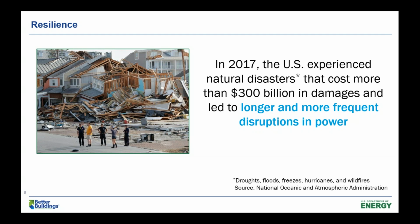First, distributed generation coupled with microgrid technology can help critical facilities continue operating during a grid outage. And second, and this will be no surprise to our Better Buildings Challenge partners, energy efficiency is a critical first step that can often dramatically reduce the cost of microgrid investments for meeting energy needs when it matters most. Let's go to the next slide.